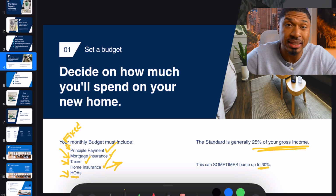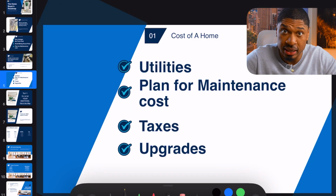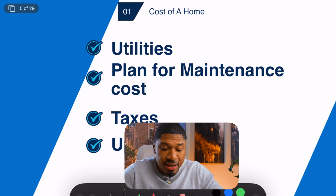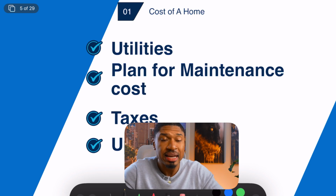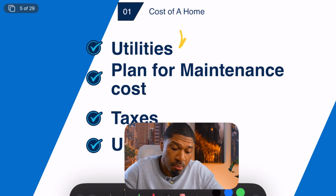That principal payment is not going to move. That mortgage insurance is not going to move. Taxes are not going to move at all. Now, when it comes to the cost of a home, as we just talked about, your utilities are something that you guys want to budget for. If you guys are pulling in $4,000, okay, and you're paying $1,500 or $1,300 for a mortgage, you guys can do that, right? But you've got to think about your utilities. That's an extra cost for you guys.